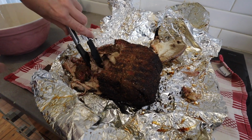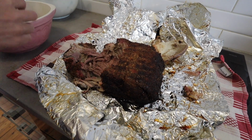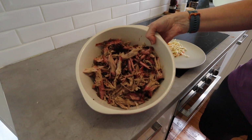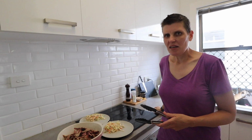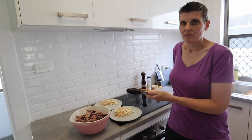Wow, look how tender it is. Good job, babe. You must be happy. I'm so happy. Okay, look how much we got. What are we doing with it all? We're going to have to freeze it. I'll probably have it for lunches for a few days. We could make pulled pork tacos. Options are endless.